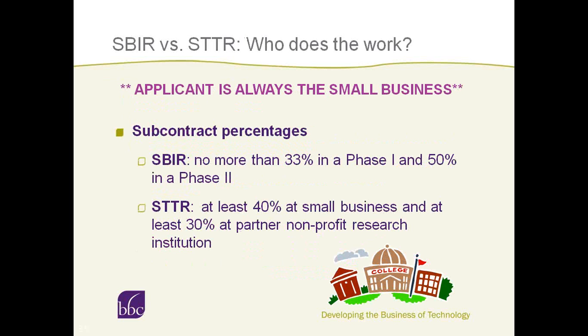There are some limitations now as to how much work can be done by this subcontractor. In an SBIR, a small business is restricted to no more than 1/3 of the work of the Phase 1 and 1/2 of the work of the Phase 2 being outsourced. Now these are usually defined as part of the budget, so typically no more than 1/3 of the overall amount of money received in a Phase 1 can be used to hire consultants and subcontractors, and no more than 1/2 of the money received in a Phase 2.